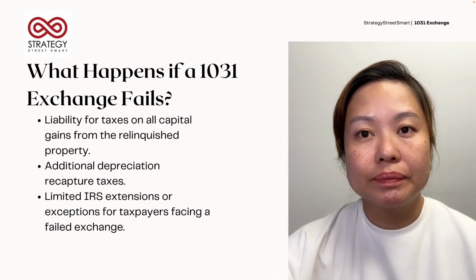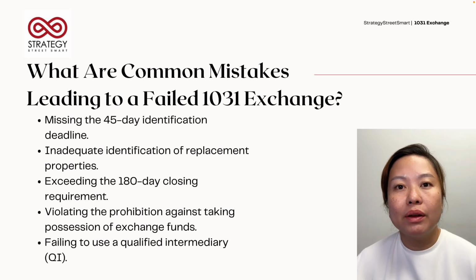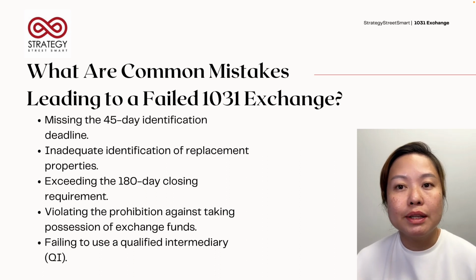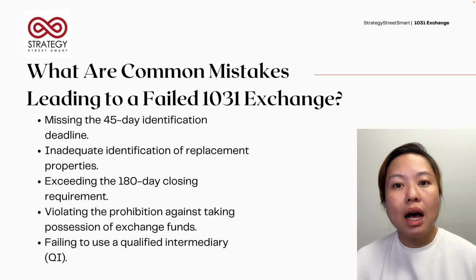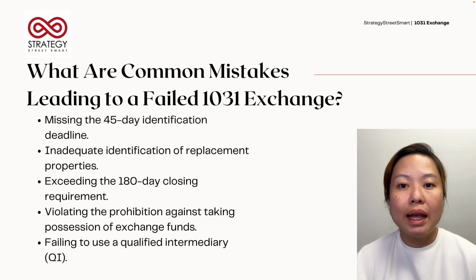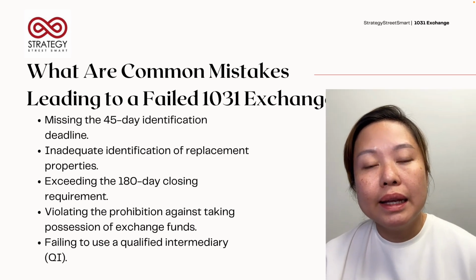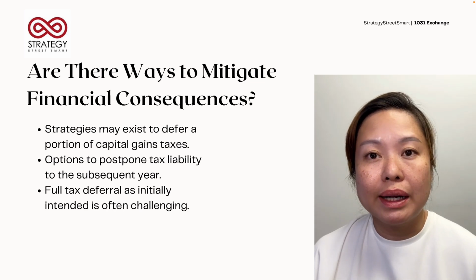So the next follow-up question is, what are some common mistakes that lead to a failed 1031 exchange? The answer is there are several common mistakes that can result in a failed 1031 exchange. These include failing to meet the 45-day identification deadline, not clearly identifying replacement properties, or missing the 180-day closing requirement, and taking possession of exchange funds instead of using a qualified intermediary or a qualified escrow to hold it for you.